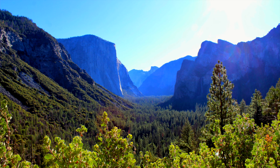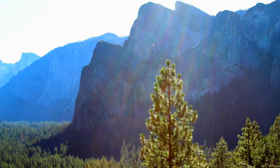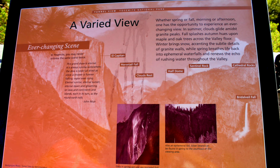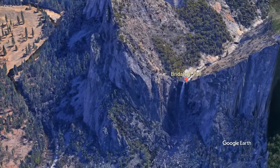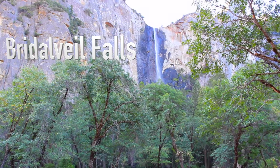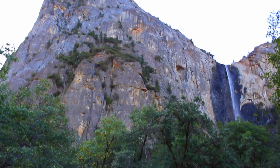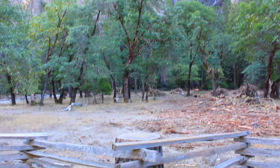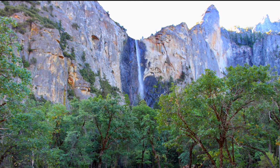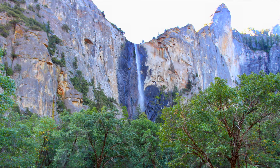Early spring is the best time to visit this location as the Bridalveil Falls is in full bloom. We continued on our way to Yosemite Valley. Bridalveil Falls is the first waterfall that we were able to see as we entered Yosemite Valley. It was quite unique as it created mist when the breeze blew. The mist resembles a bridal veil suspended from the top of the falls.